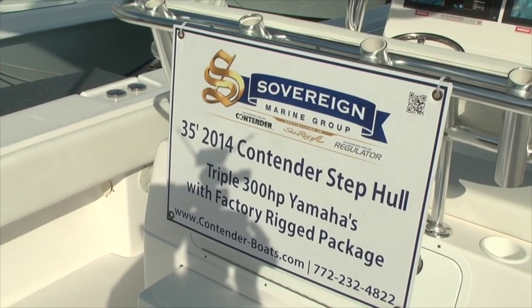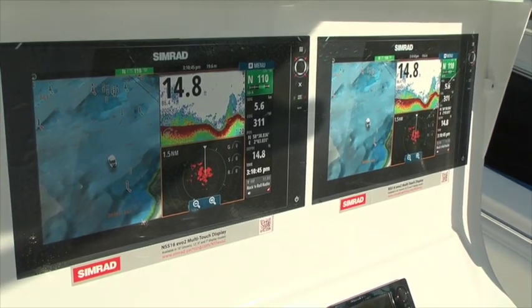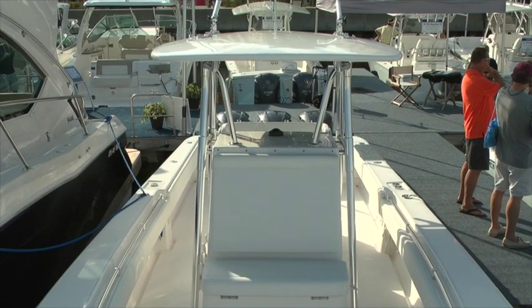Now, what did you say the speed was on this boat? 70 miles an hour. An honest 70 miles an hour? An honest 70 miles an hour. But the thing I like, I do a lot of tournament fishing. If you have the winning fish in the boat and then blow a lower unit or something, the boat will still run close to 50 on two. With two. Yeah, that's the big feature.